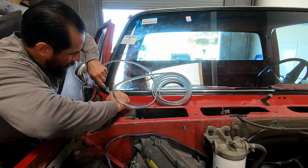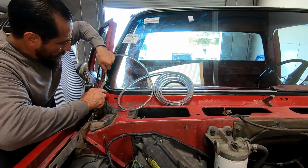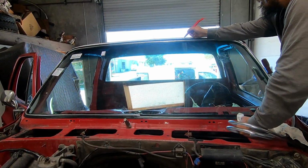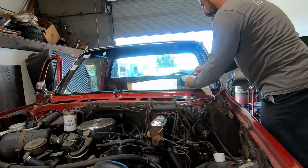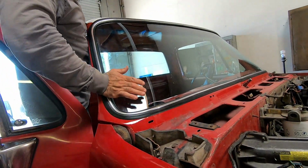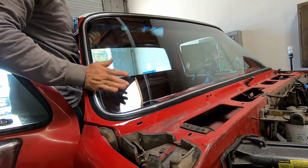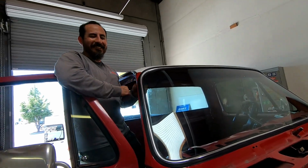Here, Efren is installing the windshield gasket's locking strip to finish out the install. So we're all done here. Efren's successfully installed the rear and front windows and everything looks fantastic. It's been quite a journey, but thank you very much, Efren. Really appreciate it, man. All right.